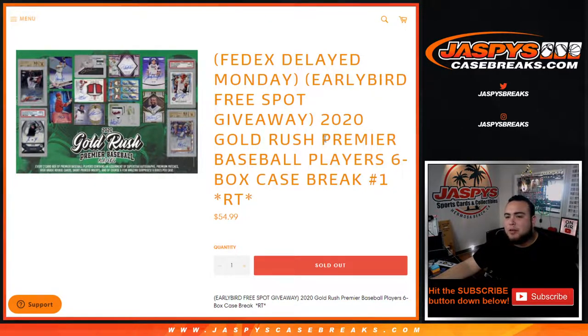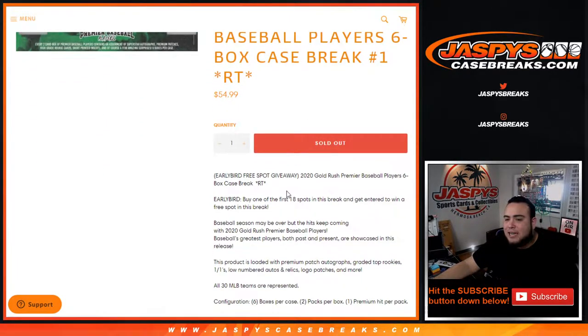2020 Gold Rush Premier Baseball Players, 6-box case break. Random teams number one just sold out. And again, this was delayed. I think this was supposed to arrive Saturday. It got delayed till today, Monday, we just got the case in. And number two has already been posted. But again, guys, this was an early bird break. So buy one of the first 18 spots in the break to get entered to win a free spot.